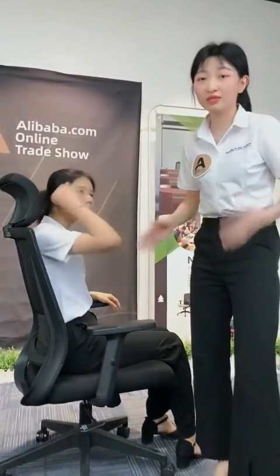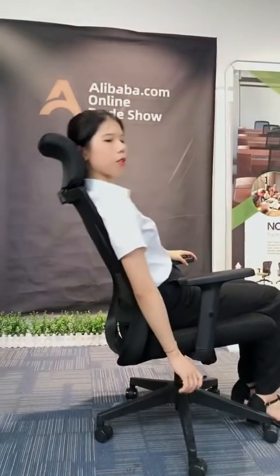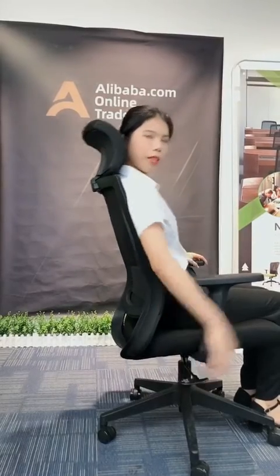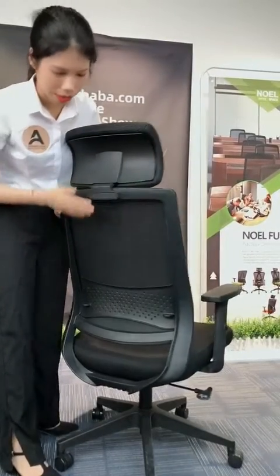And the mechanism, one customer asked how many positions can be locked. This is a multifunctional mechanism with three-position motion. Yes, three. One, two, three. Some chairs have three positions, and one position is enough. And it was also very comfortable. Yes, especially I like this back frame.